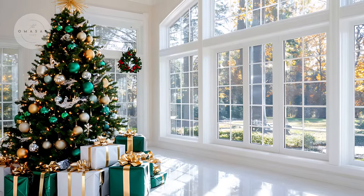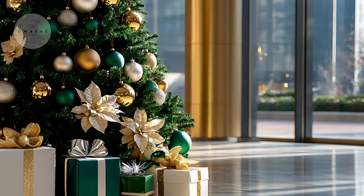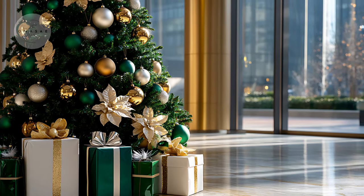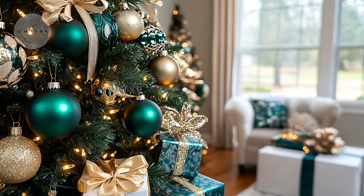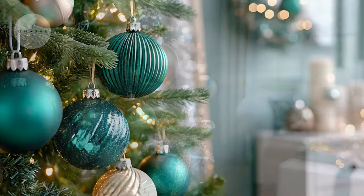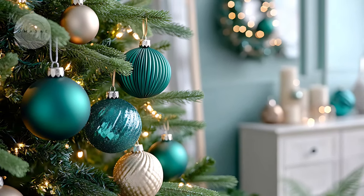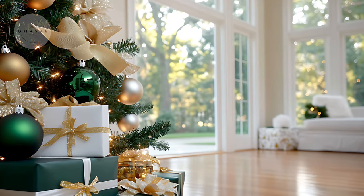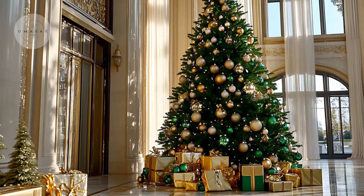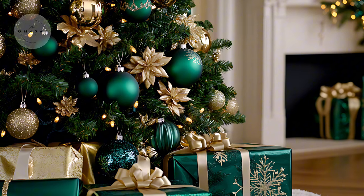Your Christmas tree is the focal point of your holiday decor, and emerald green and champagne gold make it truly shine. Choose a mix of matte and glossy green baubles and pair them with glittering gold ornaments. Drape a champagne gold ribbon spiraling down the tree, or use it as a luxurious tree topper.